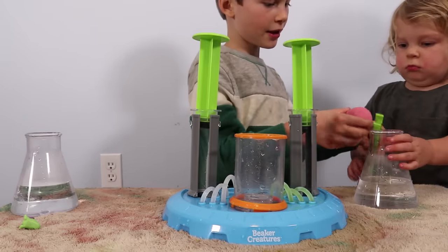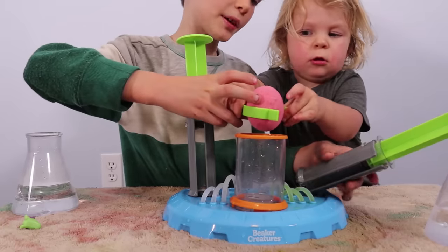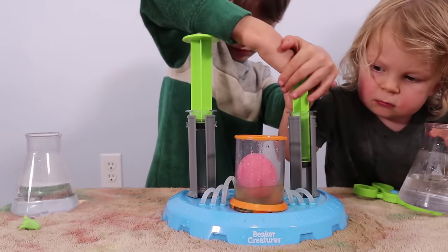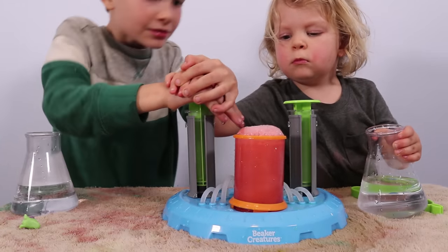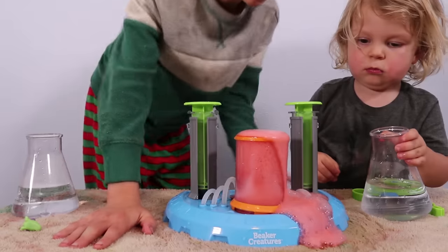Use these to grab it. Drop it. There we go. What if this is one of the limited edition ones? Push it down. Oh, did that squirt you in the face? Yeah, the cold water definitely reacts more.